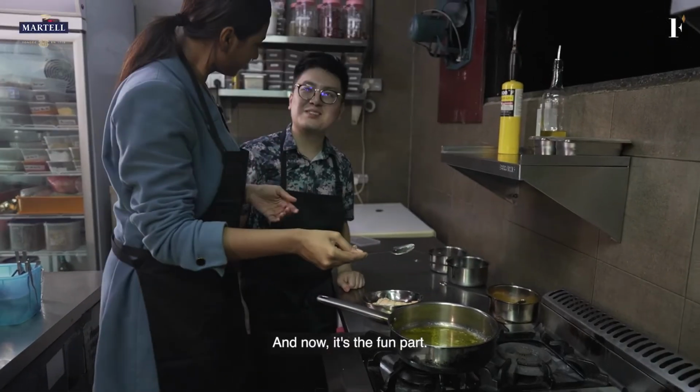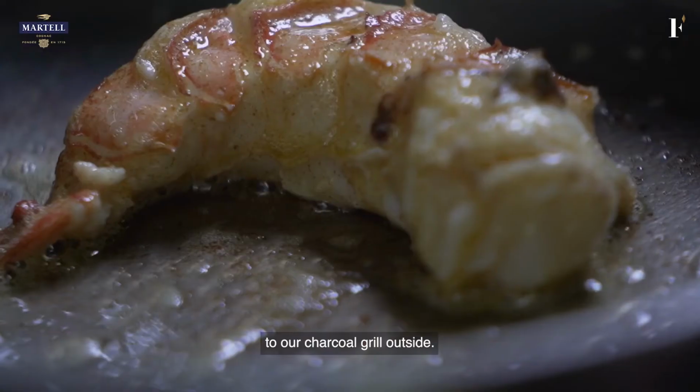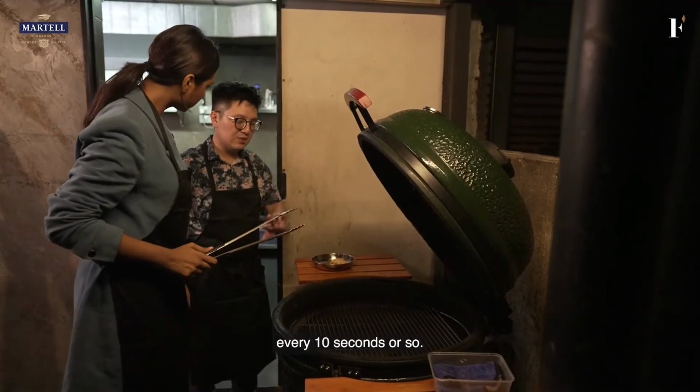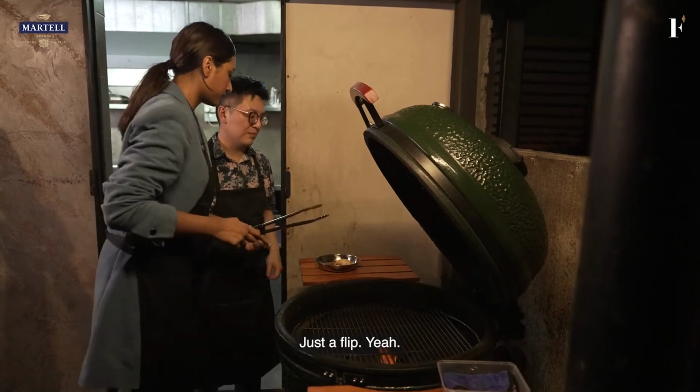And now, it's the fun part. We're gonna take it out to our charcoal grill outside. You want to put the lobster on, and every 10 seconds or so, just give it a quick flip. Just a flip. Yep.